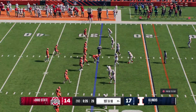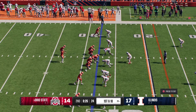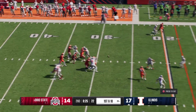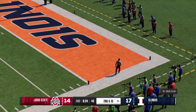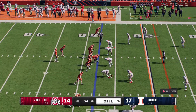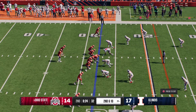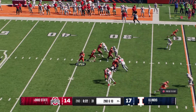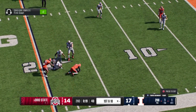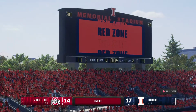Quick timeout call by the offense after the play. Illinois coming out with a first and 10. He wants to throw. And the sophomore just a little too much on that one. Let's see if they go back to the air on second and 10 from the 28. Couldn't connect on first down, now back to the air. This one's complete. A quick tackle made, but he's got plenty for the first down.